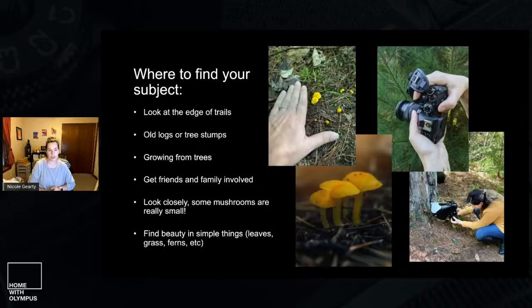Another tip is to get your friends and family involved. If you're having a hard time finding mushrooms and you really want to get out there and photograph them, let some friends know, let your family know. And I know probably 50% of the mushrooms, maybe more, have come from my mom giving me a call and saying, "Hey, I just found this really cool mushroom and I think you should come take a picture of it." Or I get a text message from friends like, "There's a mushroom by my house. It looks really cool. I think that you should come photograph it." So get them involved and you'll probably find a lot more than you would on your own.